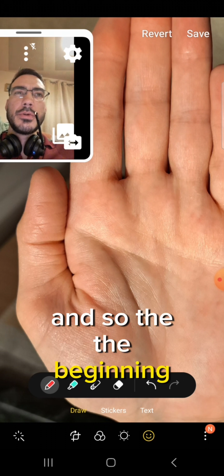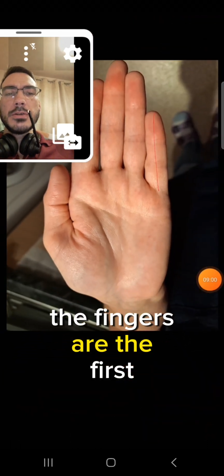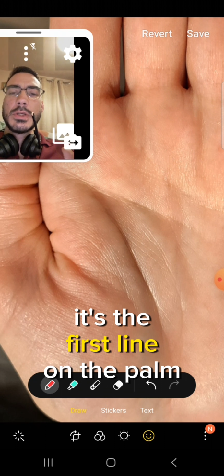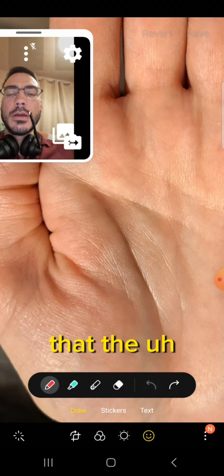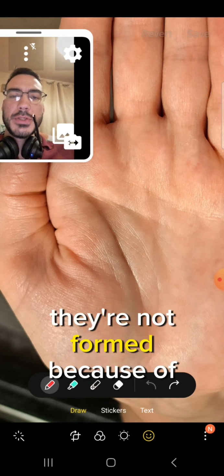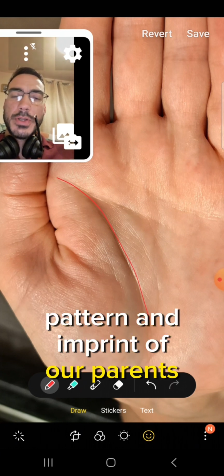And so the beginning of the lifeline directly correlates to the development of the fingers. And that's interesting to me, because the fingers are the first things to form in the womb, and then at 8 weeks the lifeline begins to form straight after the fingers begin to form. It's the first line on the palm that begins to form. And this really shows us that this theory, that the flexor lines, if you like, as they're sometimes referred to, are not formed as the name suggests. They're not formed because of the hand flexing. The hand isn't flexing when it develops in the womb, and yet the lifeline itself begins to form, and it's a direct pattern, an imprint of our parents' lives.